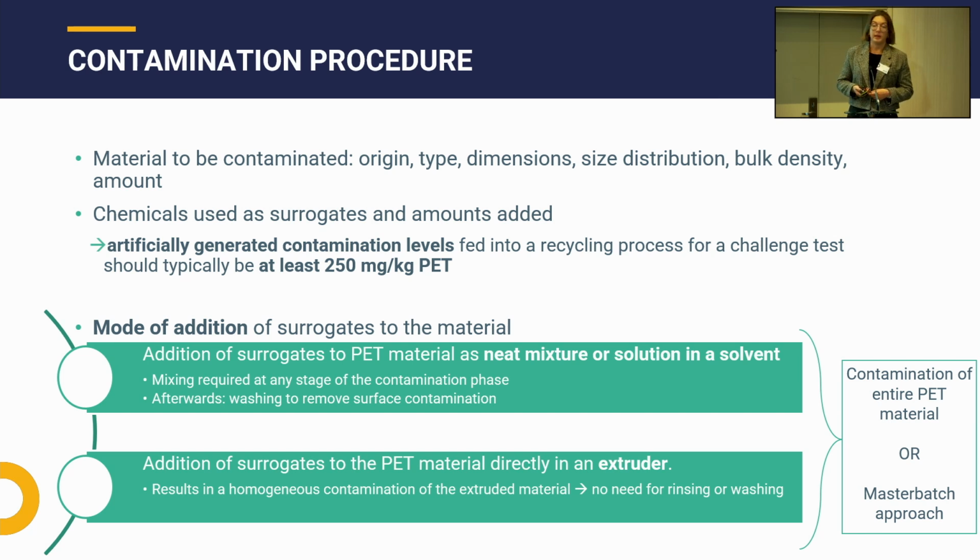How do we contaminate the material? There are actually two modes of addition how you can contaminate or bring the surrogates into the material. The first option is that you add the surrogates to the material directly as a neat mixture, or you can use it in solution. And then you have to mix the material in order to ensure that the material is contaminated in a homogeneous manner. And afterwards, the surface contamination needs to be removed, because otherwise, if it remains on the surface, you would again overestimate the decontamination efficiency. So this is the first way how to do it.